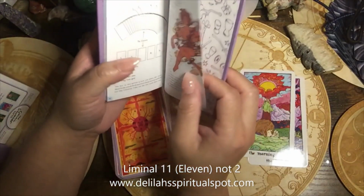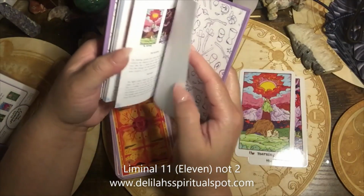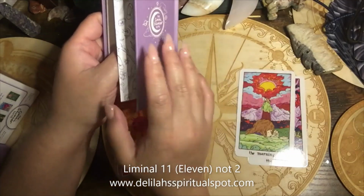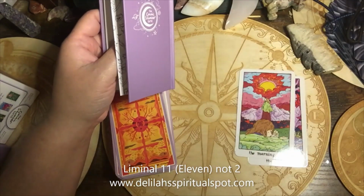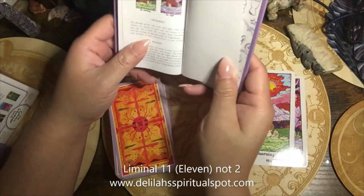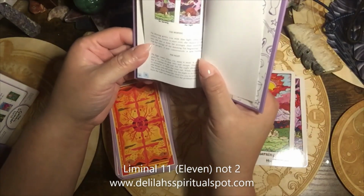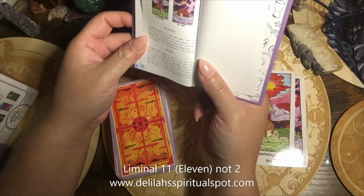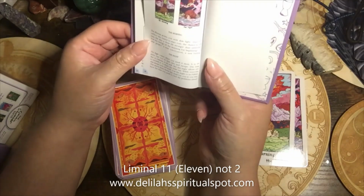So what I do with my decks is I sleep with them. I put them under my pillow. I take them with me, even if I go use the restroom. If I take a bath, they're in their satchel. They come with me. I bond with my decks. Some decks you feel like an instant connection. I'm instantly connected with this deck, but I will do my normal routine of carrying it with me in my purse everywhere I go.